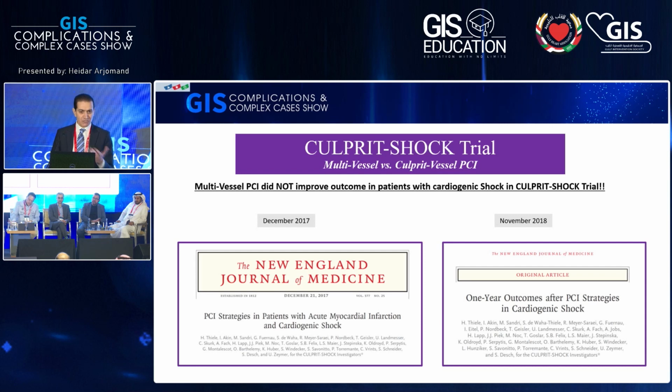How about multi-vessel PCI? Well, based on this, both the American Heart Association, American College of Cardiology, and the European guidelines downgraded doing multi-vessel PCI in the primary setting from class 1 or 2A to class 3. Is that really accurate? Again, I'm not sure. The patients who were enrolled in multi-vessel PCI had LV dysfunction. Did they need mechanical circulatory support? And if yes, should it be placed before or after? The answer is, I don't know, because the data is not there.